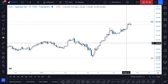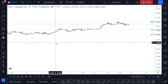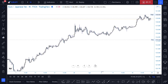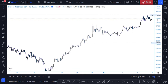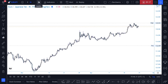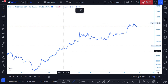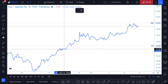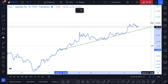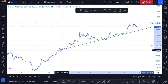So, scaling down to the 4 hours time frame, the first thing I noticed on the 4 hours time frame is a uniform bullish trend line, which I'm going to draw, pulling out my line chart, and we have something like this.